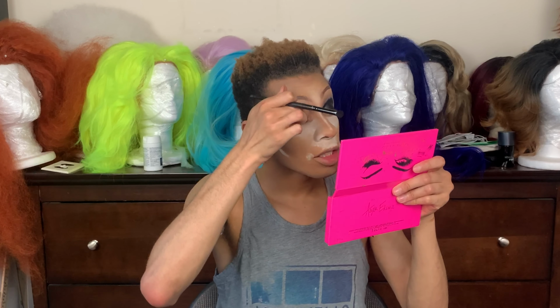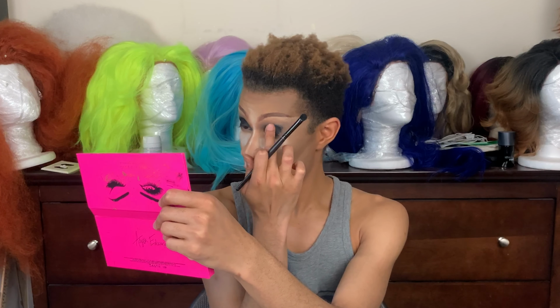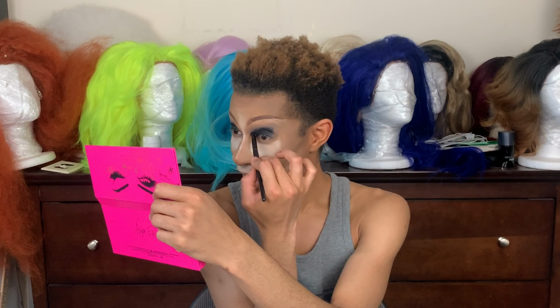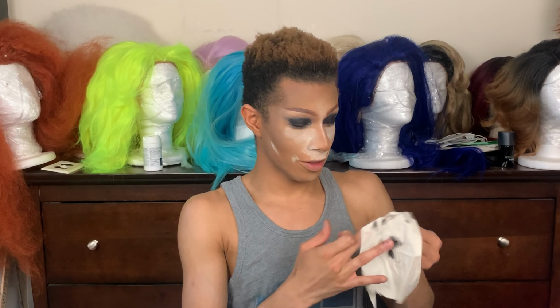Sometimes I find it easier to blend out creams when you're using a brush and your finger, because you know we have fingers for more than extracurricular activity. So this part doesn't have to be perfect as long as it's mostly blended, because we're gonna go over it with some shadow later. If you did use your finger, just make sure you're careful and you wipe it off, because you don't want to get what's on your finger on the rest of your face.